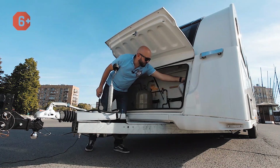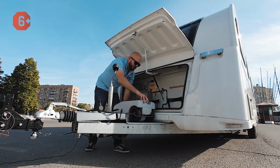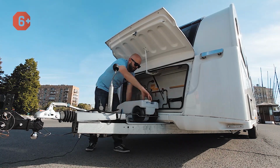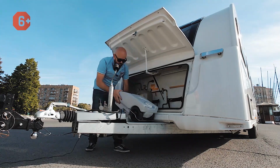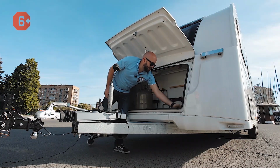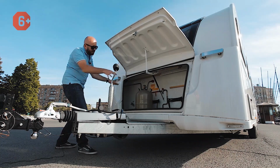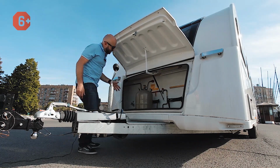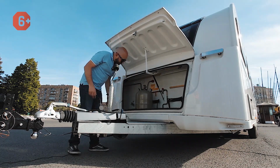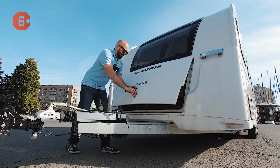There's also a cassette hidden here for collecting wastewater. You put it under the drain, and when it's completely filled, you close it tightly and take it to the waste disposal at your campsite. That's about it. It's important to note that this space is ventilated, so in the case of any leakage from the propane tanks, all the gas will come out and nothing terrible will happen. So we'll close this compartment with the key and go to get acquainted with the interior.